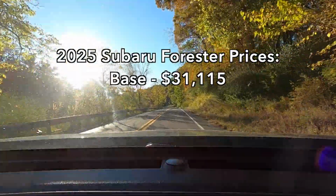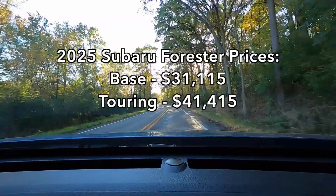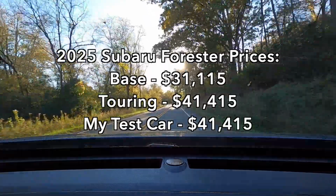The base price for a base 2025 Subaru Forester is $31,115. Buying this top-of-the-line trim raises that price to $41,415. And my test car has no options and it costs exactly that, $41,415. All right, with that, now is a good time for me to pull over and show you around inside and under the hood of this brand new Forester.